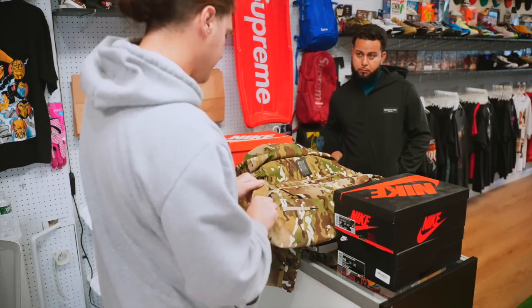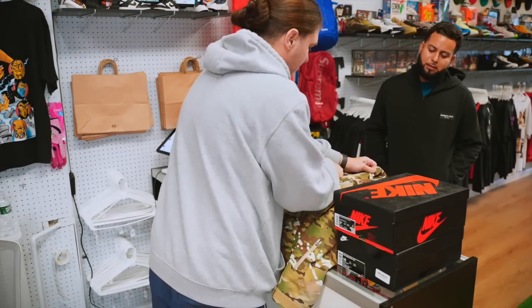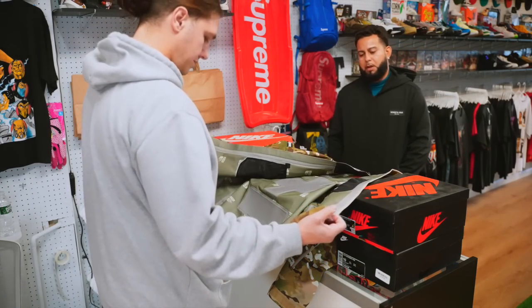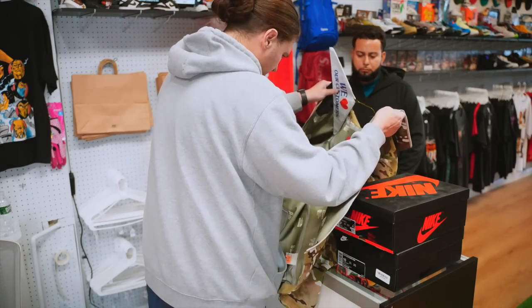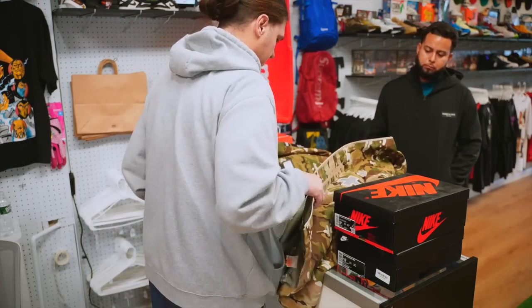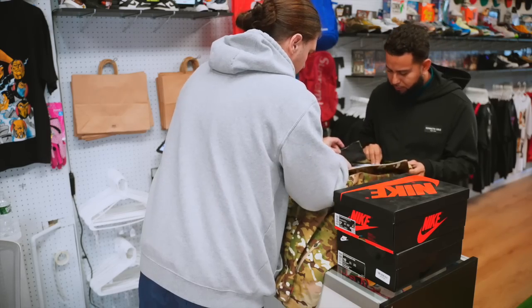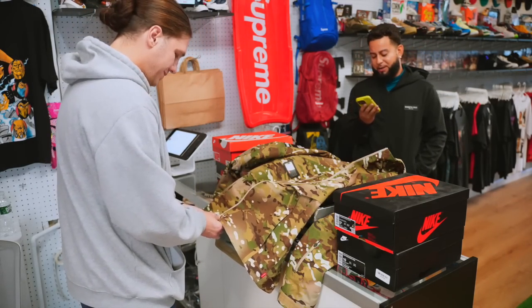Interesting jacket. I kind of wish it was black. Yeah, I know. I got the regular one. It's blue. They got a blue one? Yeah, it's blue, gray, white, black. That's an XL. It's a nice one. Yeah. Holy shit. Maybe that's why you're selling it even higher. Let me see.